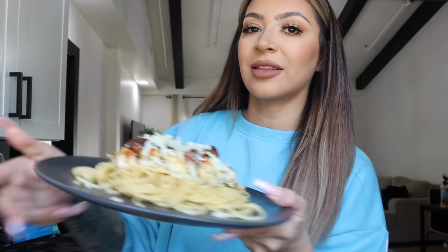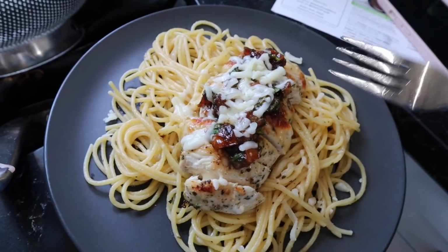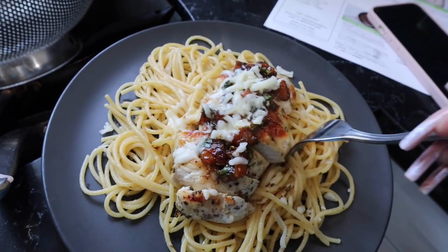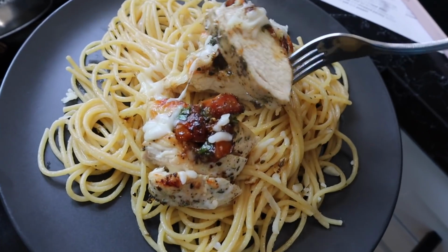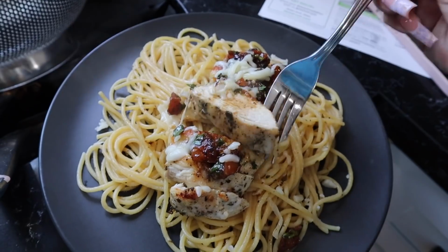Okay guys, so this is what the pasta looks like. I wanted to show you guys the presentation of how it would look, but it is so freaking bomb. Let me show you guys how amazing this looks. Look at this chicken. So this is going to be lunch. I'm going to go ahead and enjoy my food.